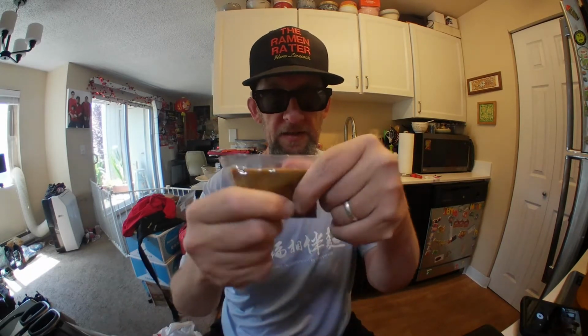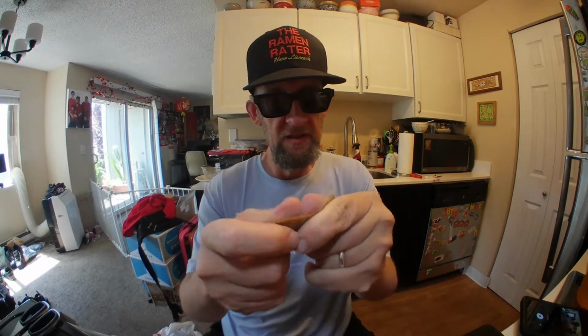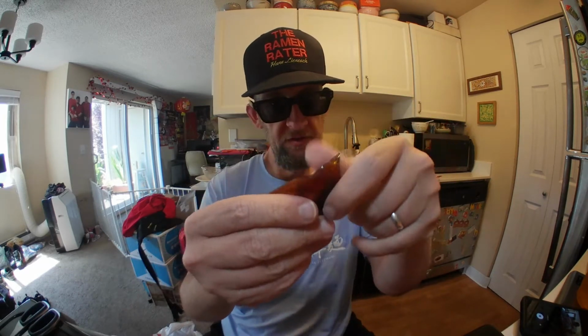So, what else do we got here? Here is your sesame paste. And then this, I'm guessing, is basically soy sauce. Pretty basic, not a lot going on, but as I've always said, the Taiwanese are masters of simplicity. I know for a fact that this is going to be freaking good.